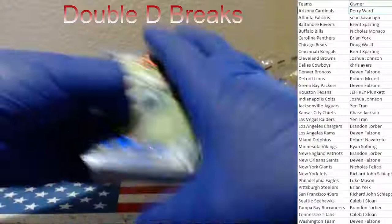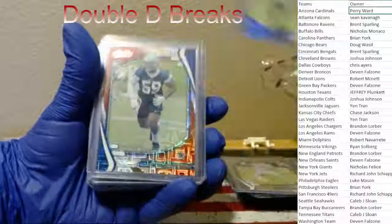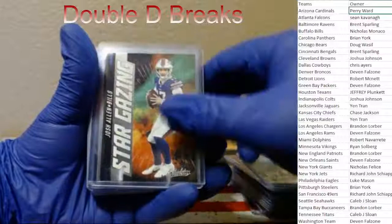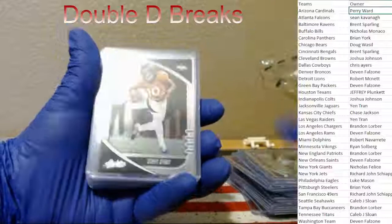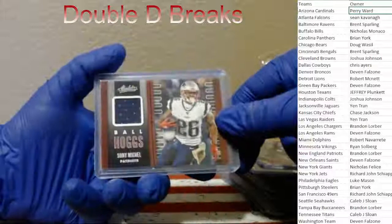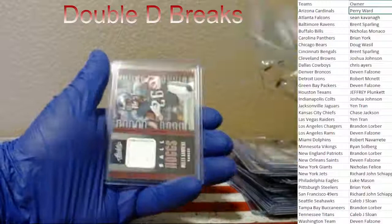The non-numbered, but still cool-looking, Kaleidoscope. Derrick Henry. There you go. It's just Chauncey Golston. 173 out of 499 for the Cowboys, Chris. By Storm, Kadarius Toney. Stargazing, Josh Allen. Kyle Trask, introductions, red, Justin Fields, Jerry Jeudy, CeeDee Lamb, intro, Jonathan Taylor, base, Jonathan Taylor, Jalen Hurts, Chase Claypool, another Joe Burrow, Ball Hogs, Sony Michel, Justin Jefferson, intro, Tua base, and last and least, Ball Hogs, Miles Sanders.